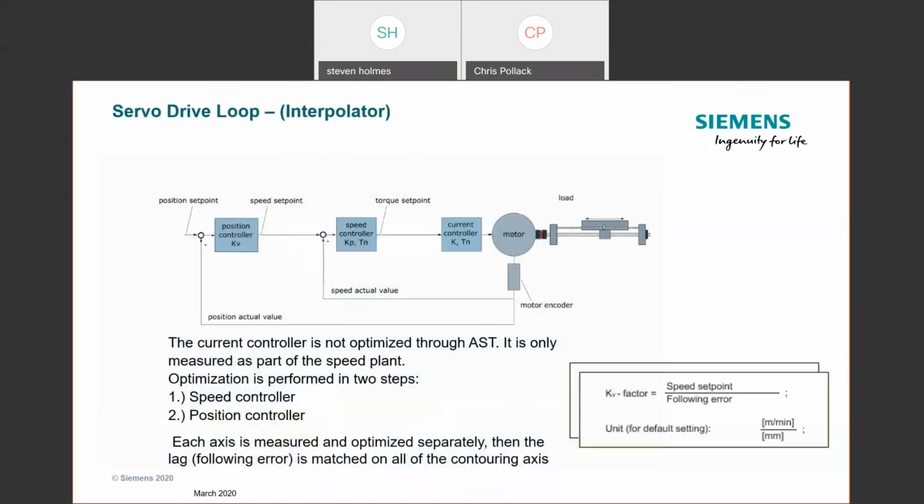Okay, so we're going to dive just a little bit into the theory behind what the auto servo tuning is doing. So we're looking at the servo drive loop, or the interpolator. What we're going to do is optimize the speed controller and the position controller. The speed controller is shown here, the position controller is here. We will not be optimizing the current controller in AST. However, the AST will look at those values in determining what adjustments, if any, need to be made to the position controller or the speed controller.